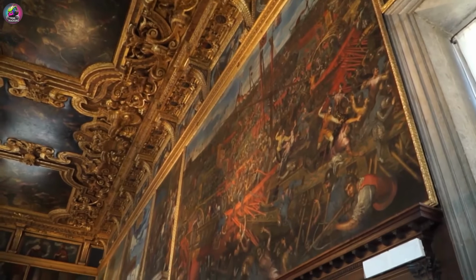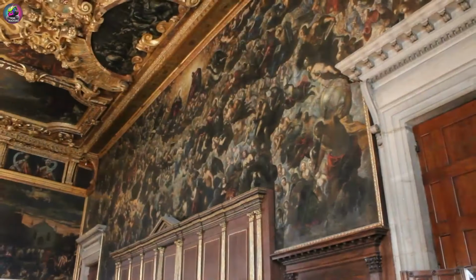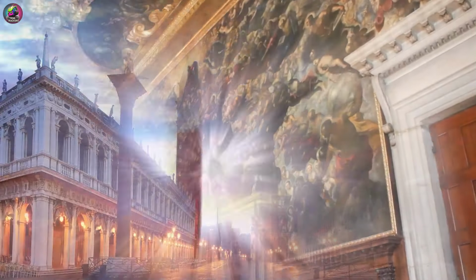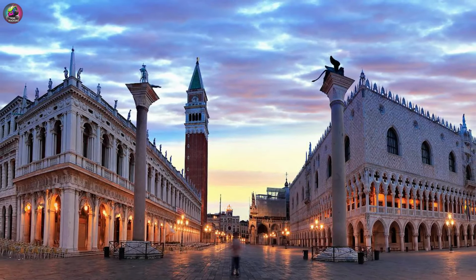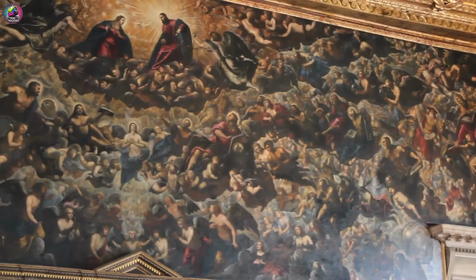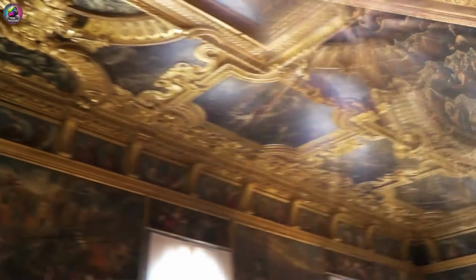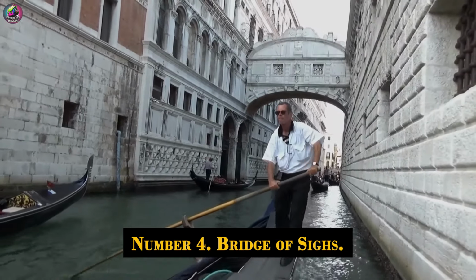during its golden age. Inside, visitors can explore grand halls, opulent chambers, and artwork depicting the city's history and mythology. The Doge's Palace is connected to the notorious Bridge of Sighs by a covered walkway. The bridge was named for the sighs of prisoners who passed through it on their way to the prison cells. Number 4. Bridge of Sighs.